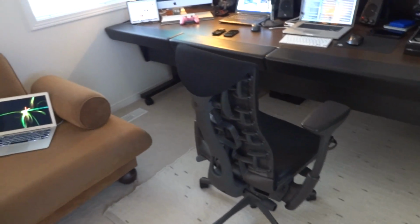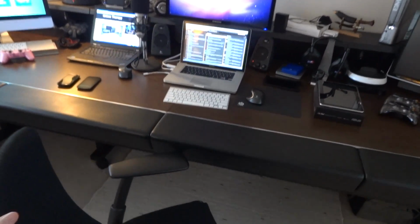Super adjustable as well, not cheap. I didn't do a video on this. If you guys want to know more about this, let me know in the comment section. But really a nice chair that lets me do what I do.